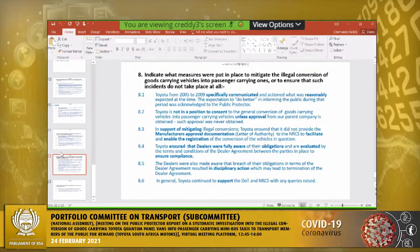So the brief history is from 2005 to 2009, Toyota specifically communicated and actioned what was reasonably expected at the time. The expectation to do better in informing the public during the period was acknowledged. It was put to the public protector and it was acknowledged by all parties. Toyota is not in a position to consent to the general conversion of goods-carrying vehicles into passenger-carrying vehicles. And it's important to note that unless we obtain approval, we are in no position to give consent.